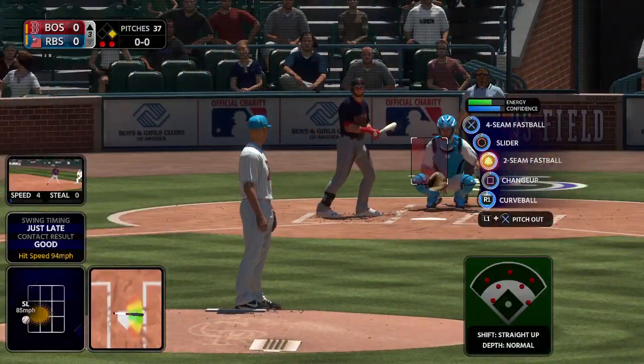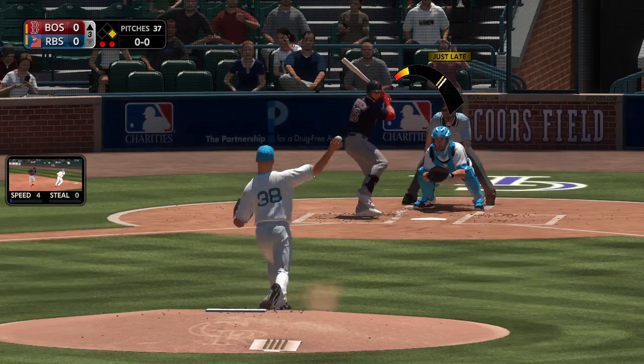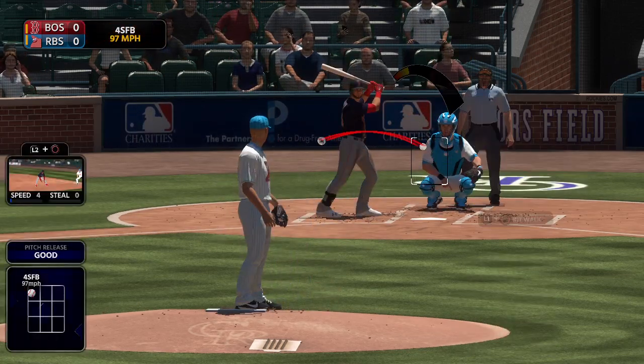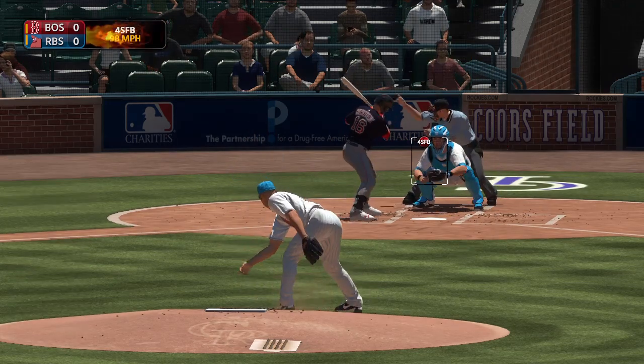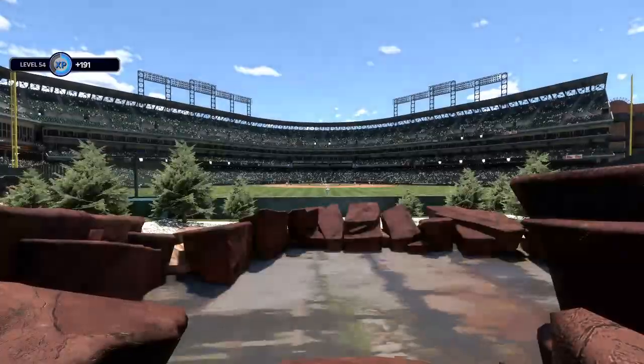Digging in for his second at-bat, Andrew Benintendi. He singled his last time up. Comes set. Here's the 0-0 pitch. Takes a fastball on the inside corner. Here's a strike. And he struck him out.